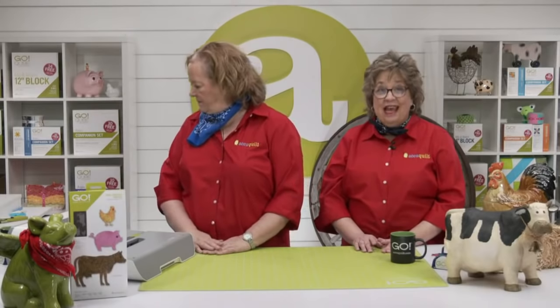Oh, quilters, working with this new dye has been farmtastic. The Go Farm Animals Medley Dye is compatible with all of our Go fabric cutters, and it includes free patterns and embroidery designs. It's super scrap friendly, and it can be used in so many versatile ways.